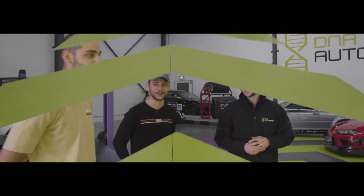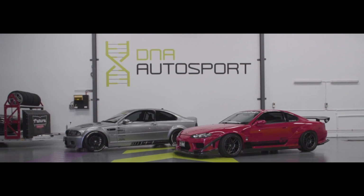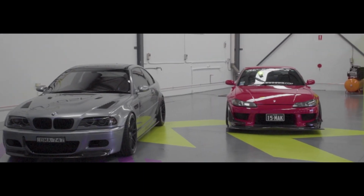Yeah, so you've definitely ticked that box. Plenty of room here. Yeah. So these would be 2 examples of what you'd say is like a street-driven track warrior?